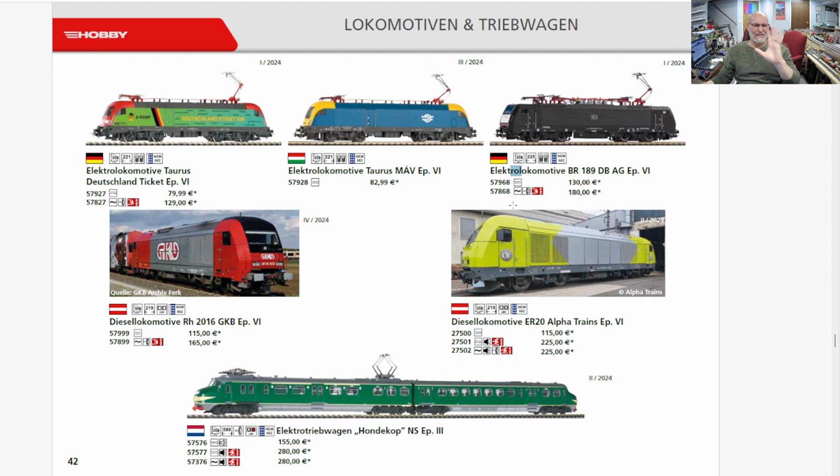But again, it gets so confusing to people because we call it DC and AC. Most people think of DC as meaning analog, and then DCC is digital. But in the German Central European train world, DC is 2-rail and AC is 3-rail. And please don't start writing comments about, well, that's not quite accurate because AC is really DC and all that crap. It's what they call it. Just accept it. I have spoken.